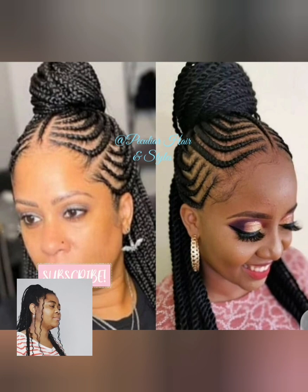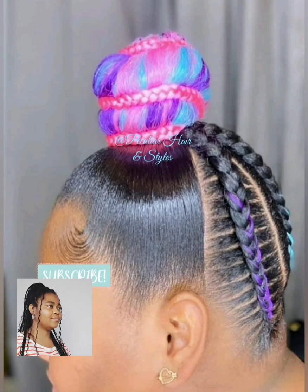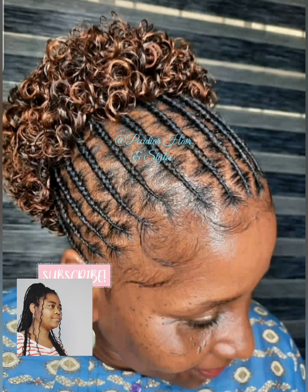If you're looking for a style to wear out, maybe you have an event around the corner, or church activities, or party, whatever it may be, ponytail hairstyle is a great option. Just give it a try, okay?